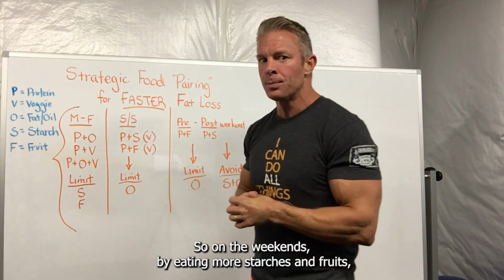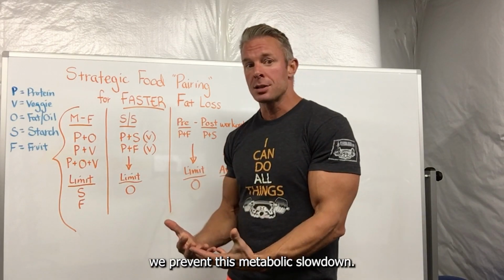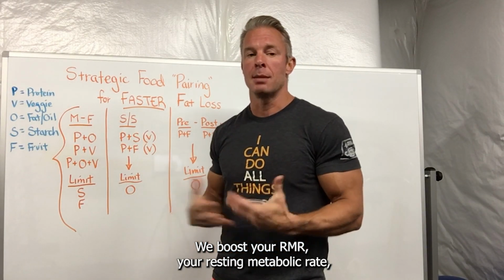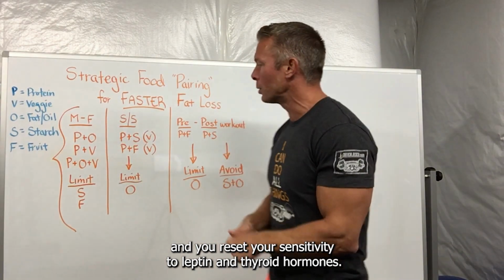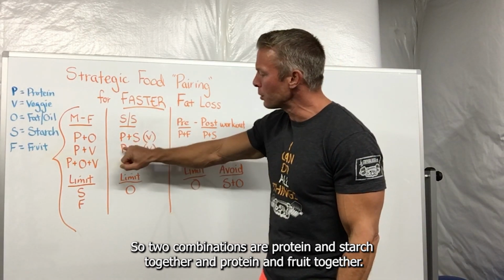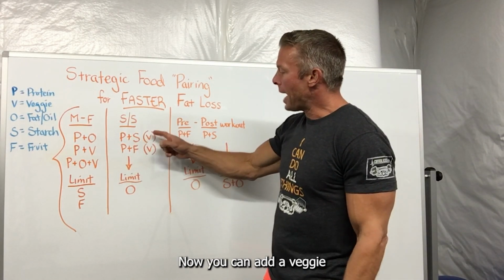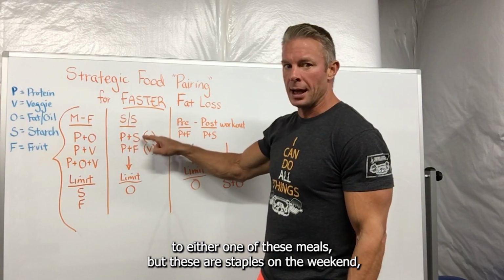So on the weekends, by eating more starches and fruits, we prevent this metabolic slowdown, we boost your RMR, your resting metabolic rate, and you reset your sensitivity to leptin and thyroid hormones. So two combinations are protein and starch together, and protein and fruit together. Now you can add a veggie to either one of these meals, but these are our staples on the weekend.